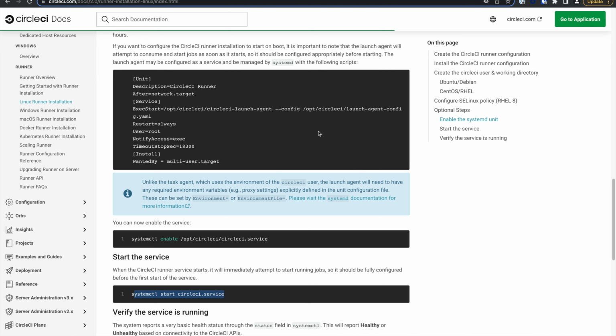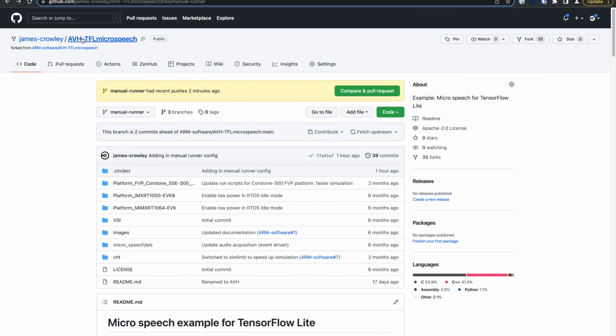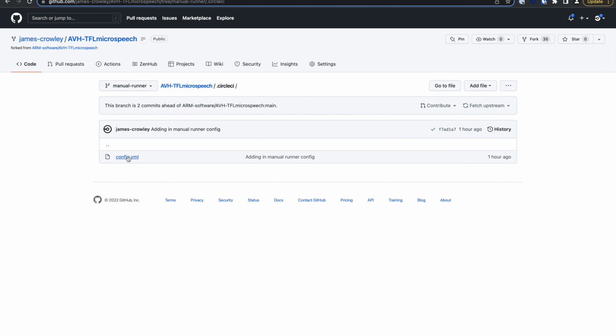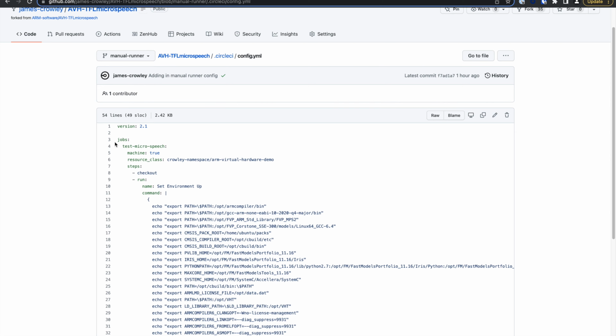Now that we have the runner up and running, we can come over to our example. For this example, we're going to be using the microspeech example given to us by ARM. In this example, I changed it and added a CircleCI folder. In this folder, we have a config.yaml.